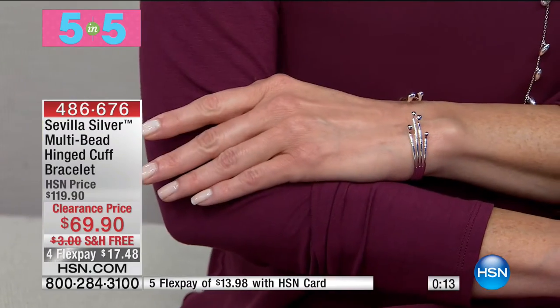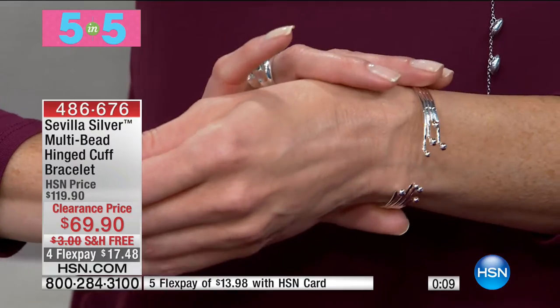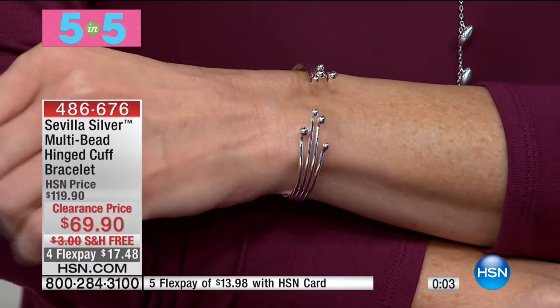And you know, look at it on. It's modern. It's exciting. It's like fireworks for the arm done in sterling silver. $69.90. Again, write down this item number. We did have 5 in 5, we're actually down to 4 because one's already gone.